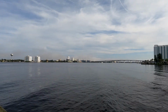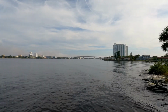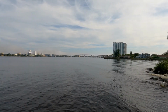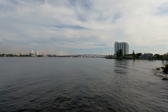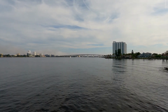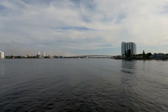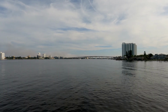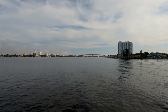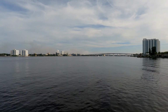So over to my right, that's one of the bridges that goes across. I think technically that's still Holly Hill. I'm not sure. There's three bridges that go across to Daytona now. So this is the one closest to Ormond. There is another one that goes across actually in Ormond Beach.